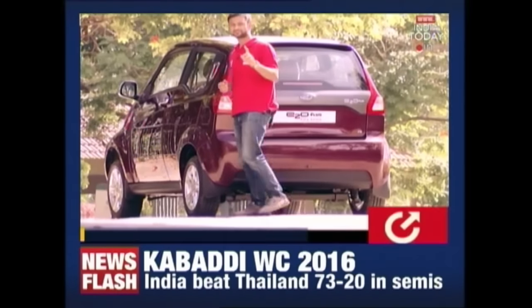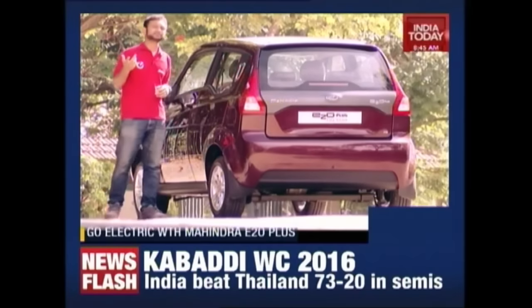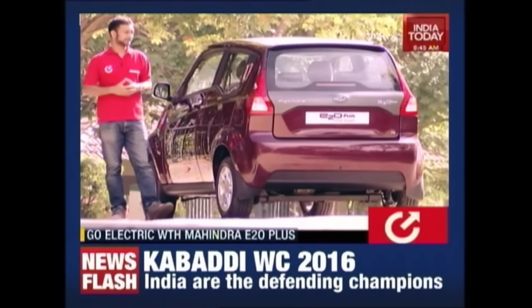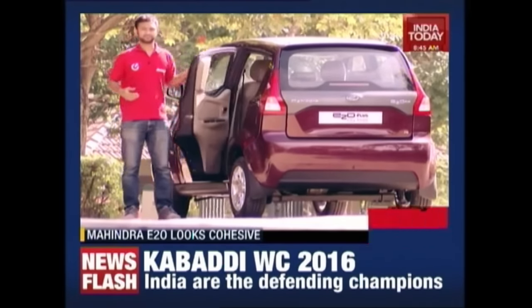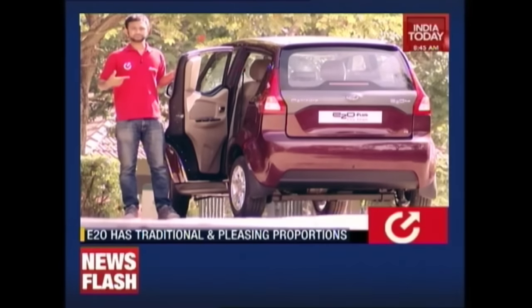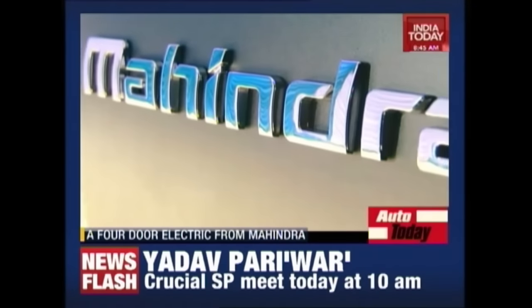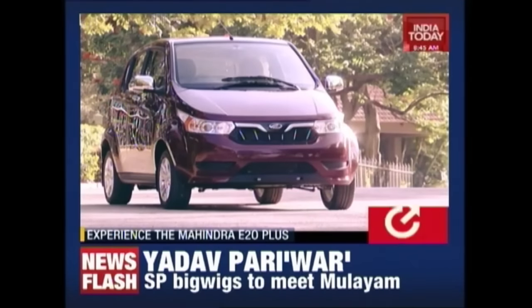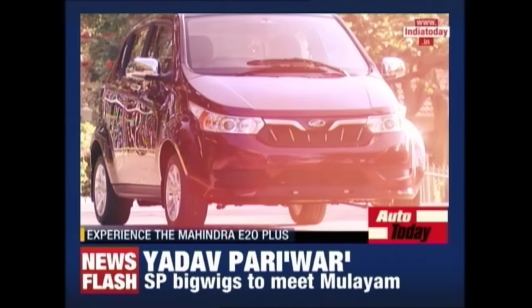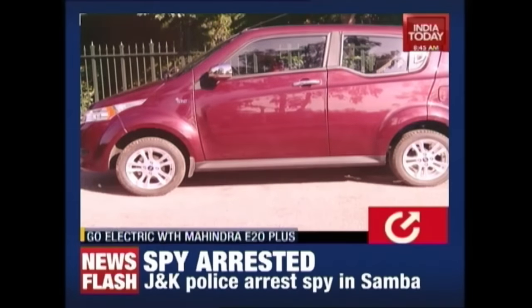The main draw of this car is actually something that Mahindra Electric claims their customers have been asking for a really long time. And that's the addition of the rear door. It even has two of them. Another welcome byproduct is the more cohesive overall look of the car. The E2O Plus benefits from having more traditional and thus pleasing proportions.